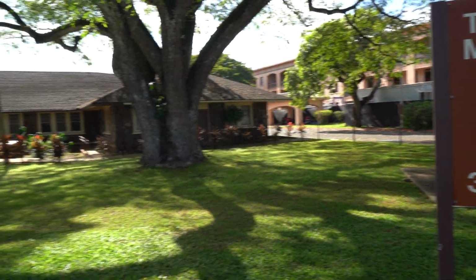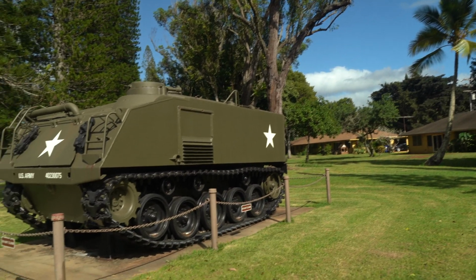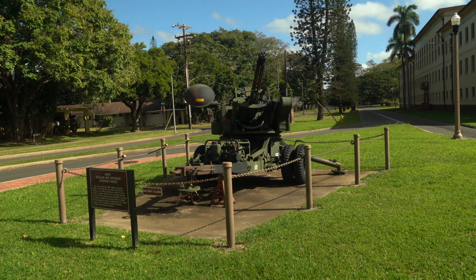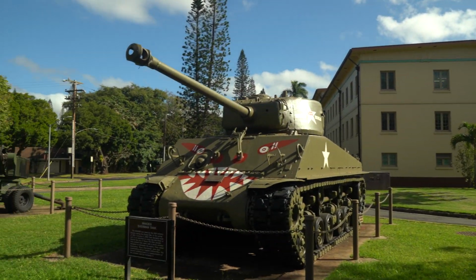Alright, so after some confusion, we made it to the Tropic Lightning Museum, and it's a little confusing because this is actually on a base. So that means that we needed to go through a checkpoint, and we needed to give our information and whatnot, and then get a visitor pass. Oh, there's a bus that goes here? That would have been helpful. Anyways, so now we're at the museum section, and we think we're allowed to film a little bit. So here we go.